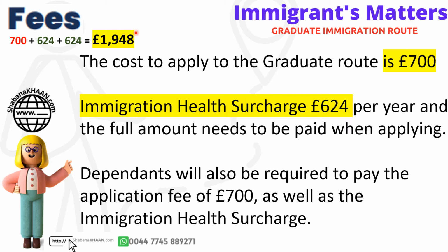And there is an important point to understand from a dependent's point of view: if you are a Tier 4 student who has a dependent in the country, they will move on to the post-study visa. But if you are single, or you don't have anybody as a dependent on your visa, and you apply for the graduate immigration route, this does not entitle your dependents to come to this country or join you during this duration of 2 or 3 years. So if they are already on your existing Tier 4 visa, they will get a dependent extension. But if they are not, you will not be able to add any dependents on your visa.